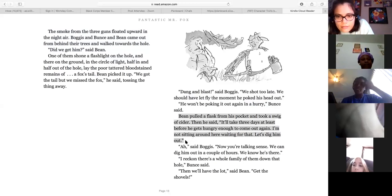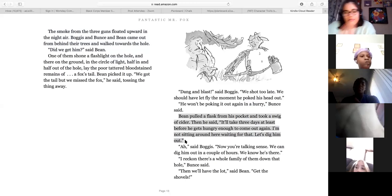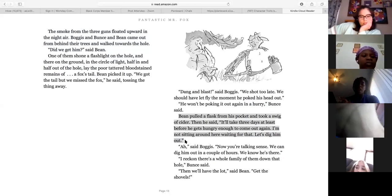Bean pulled the flask from his pocket and took a swig of cider. Then he said, it'll take 3 days at least before he gets hungry enough to come out again. I'm not sitting around waiting for that. Let's dig him out.